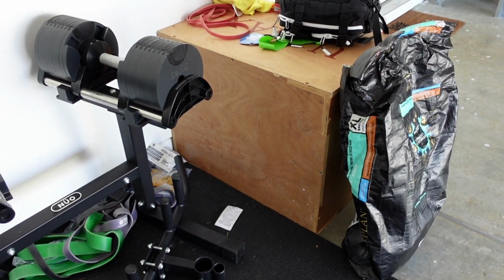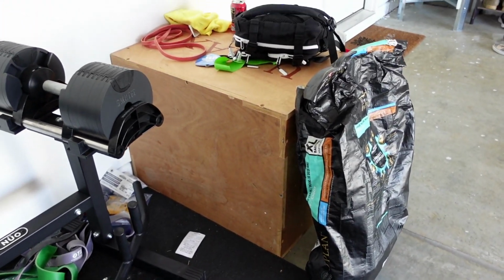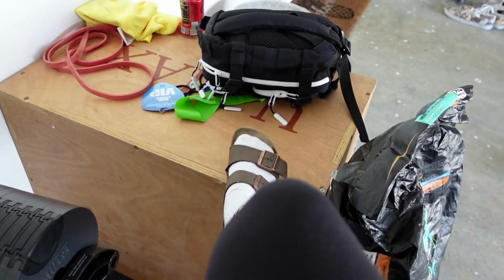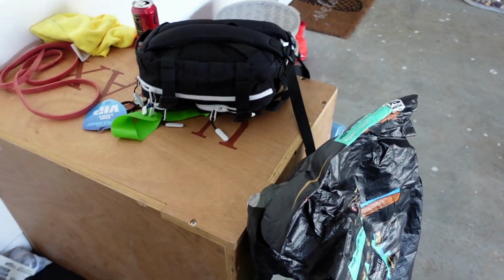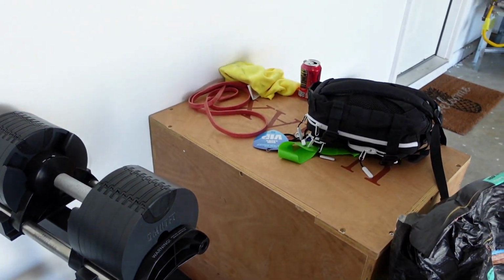This is our box. It is currently a seat and is next to our dog food, but it flips. It can be either 20 inches on this side, 24 or 30, I believe, on this narrow side. So we use that for a lot. You can see we have our bands kind of laying out. I use the red one for warm-ups a lot.